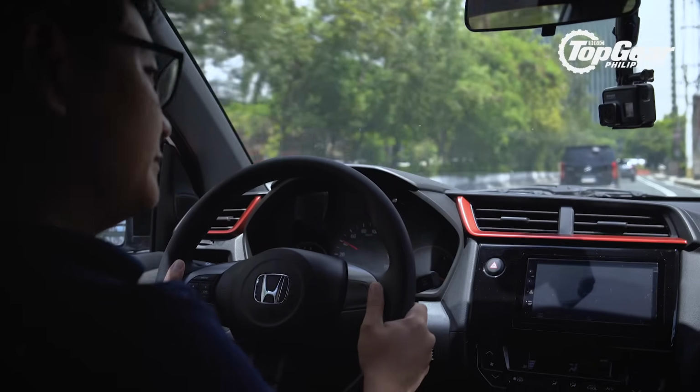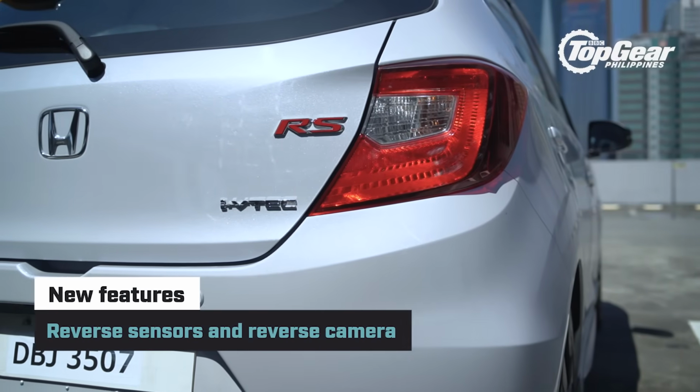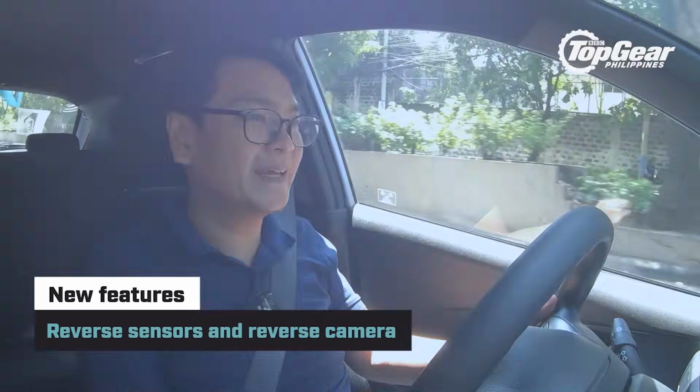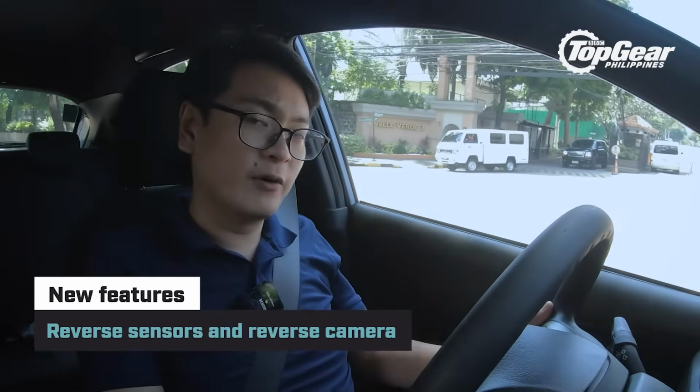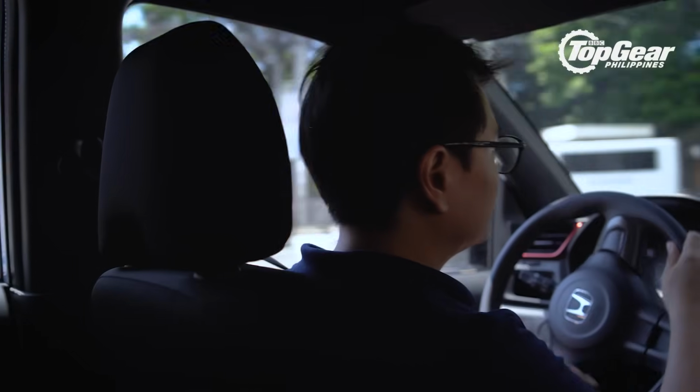Okay, so it doesn't exactly feel like an all-new car, or it doesn't feel like they made any upgrades to the suspension or the steering system or whatnot. So what exactly is new? Well, for some drivers, they will appreciate the fact that it has reverse sensors now. And just to be very sure that you actually don't hit anything when you're backing up, a reverse camera is standard as well. And the same goes even with the V variant, the one below this one. On to handling.